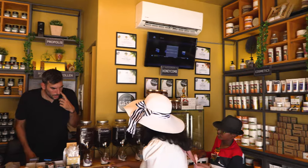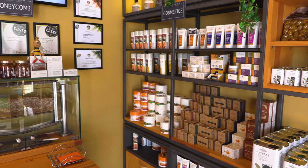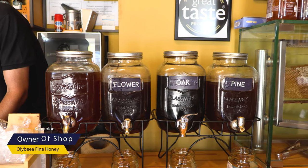We met the owner of the shop, who kindly invited us and introduced us to the many products that were there. Thanks for coming here to Katakolon. Just know this is local honey. We're a family business since 1936. My grandfather started. We produce different types of honey like thyme, flower, oak, and pine. I hope you visit us one day.